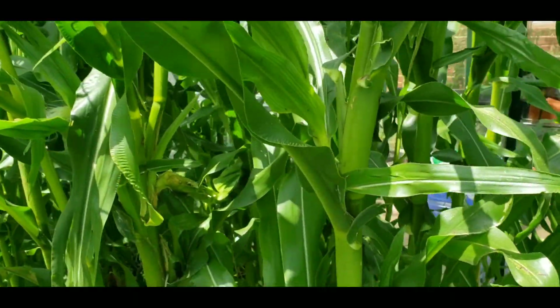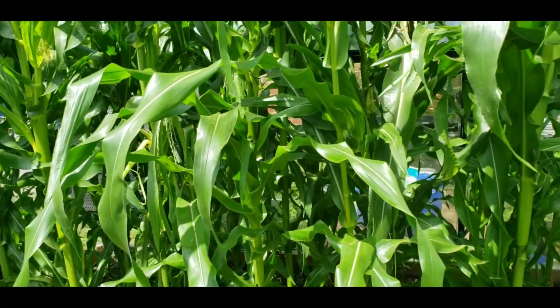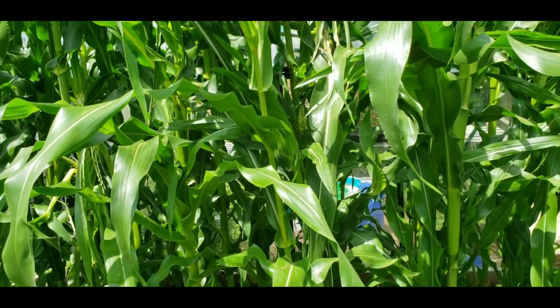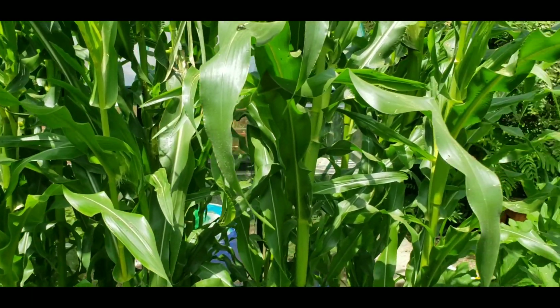And the plants overall are doing very well, considering I have not fertilized these since I put them in the ground. So they are looking very, very green, nice looking foliage.